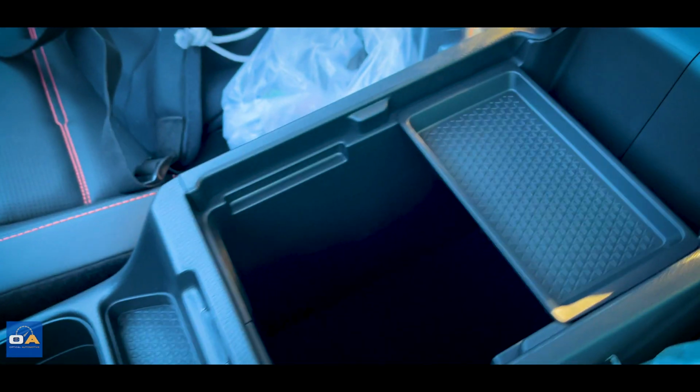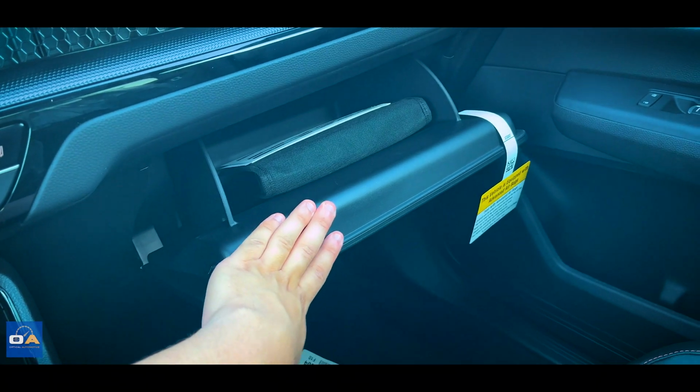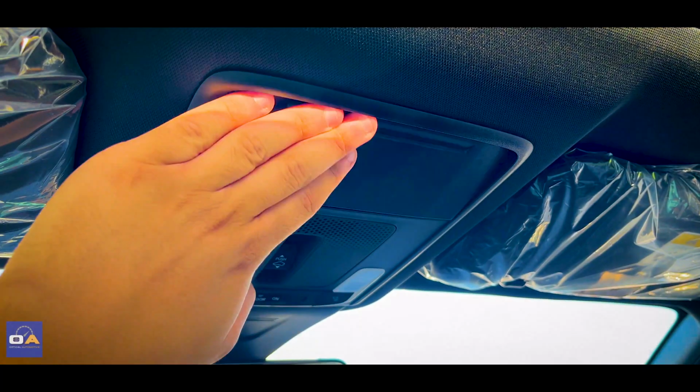Storage space is pretty good with a nice deep center console and a pretty decent sized glove box too. And behind the cup holders, there's another little slot to throw a few things. Up above is a standard size moonroof and sunglass holder.